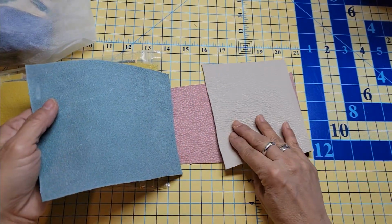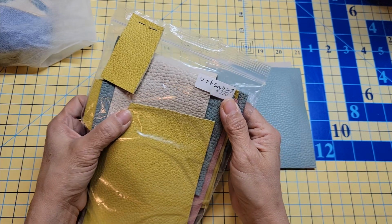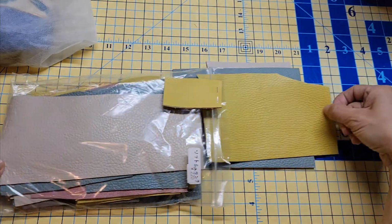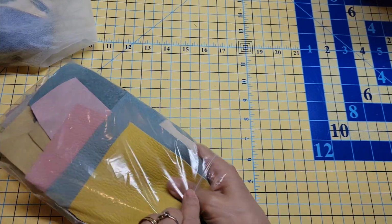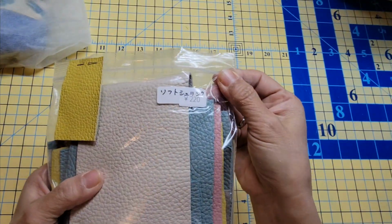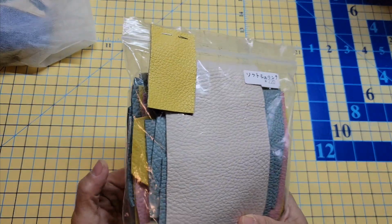So I thought this was really pretty, and it was 222 yen. Every 150 yen is about $1. So this was like $1.75 or something like that. So it was super, super cheap. And this is really pretty, and I just use small leather scraps most of the time. I'll use these on bracelets and things like that. So that was a total score. I saw this and I was like, heck yeah, 220 yen, $1.75, more like maybe $1.50 or something like that.